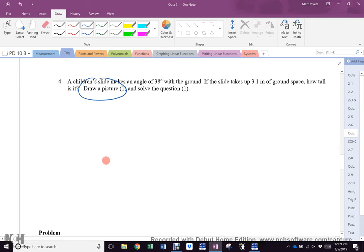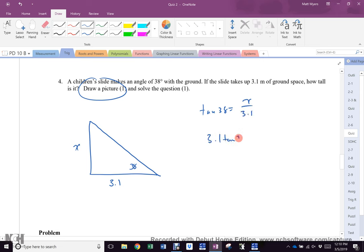Draw a picture. A slide, you climb up the ladder, you slide down the slide, it goes to the ground. 38 degrees with the ground. If the slide takes up 3.1 meters of ground space, 3.1. That is the drawing for one. Solve the question. It's the exact same question you just did. Tan 38 equals x over 3.1. 3.1 times tan 38.